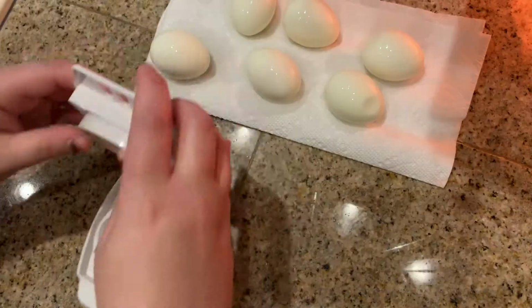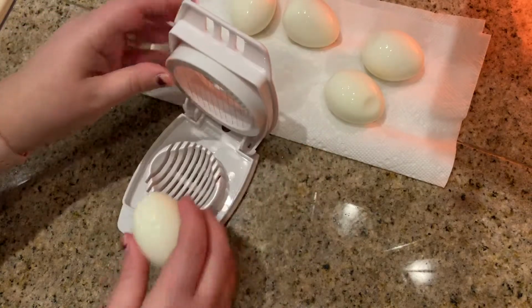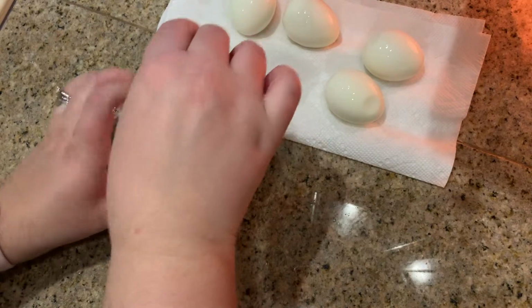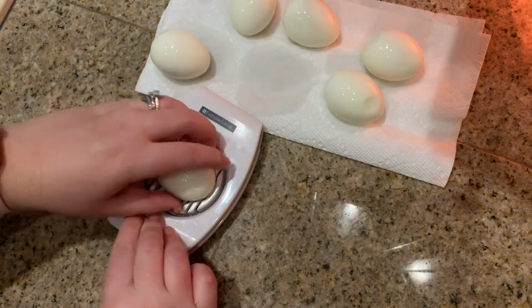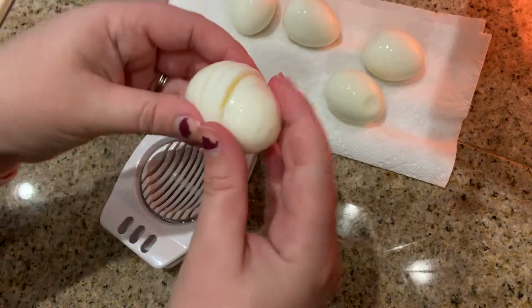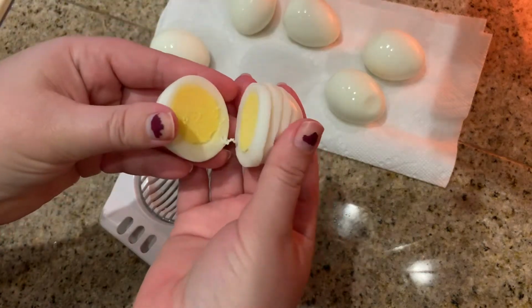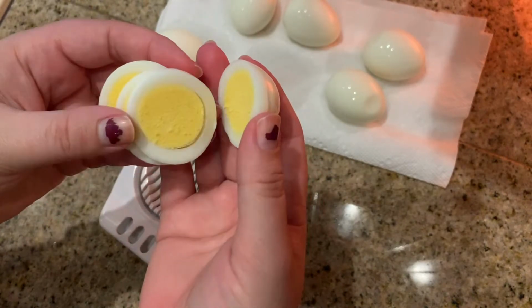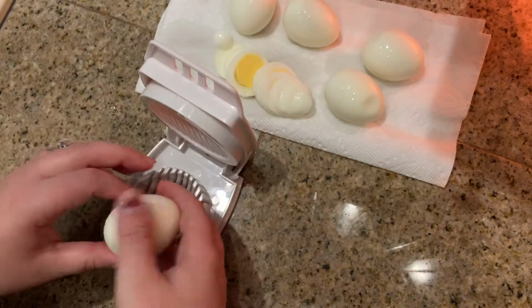When you cook it that way, the yolk truly is this beautiful yellow. If you keep it in the hot water for too long, there's a gray ring that happens. It's still fine, it's still edible, it's just not the exact perfect beautiful hard-boiled egg that you're probably looking for, especially if you're serving this for other people. I don't want it to be just gray eggs.